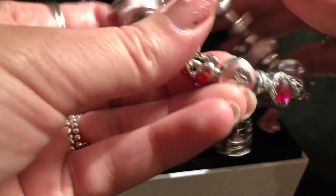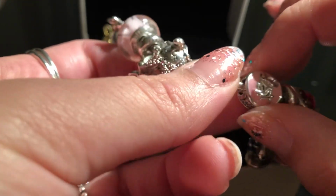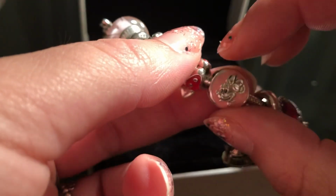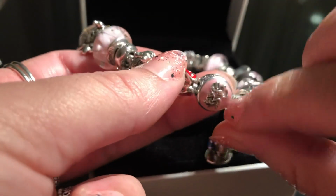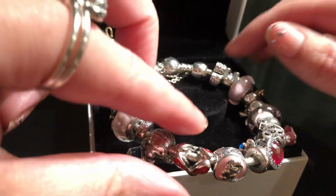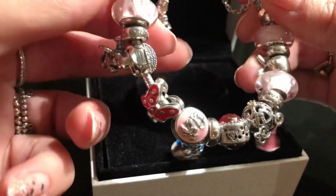Then I got this one, which is called Vintage Mini Charm in Bubblegum Pink, and on the bottom you have 3 pink CZs mixed with clear ones, and it's double-sided. I love the pink color on this one, and Mini has like a vintage feel. It looks really nice.